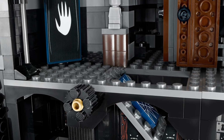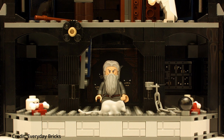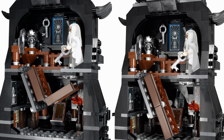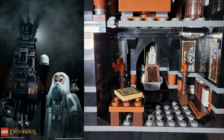If an uninvited guest finds their way into the tower, Saruman can activate a trapdoor leading straight into the torturous dungeon. Towards the top of the tower, there's this foldable ladder build, which is actually quite compact, but can be deployed when needed, offering realistic access between floors. The Tower of Orthanc is one of LEGO's best castles, and definitely one of its scariest.